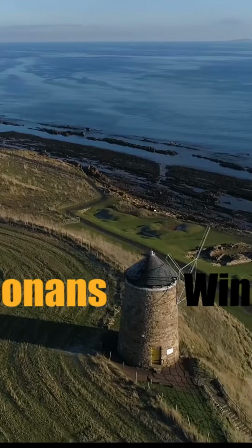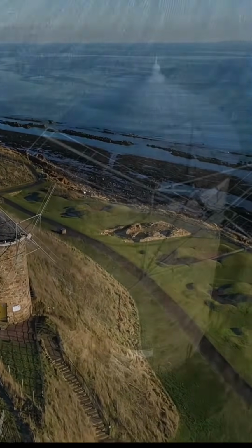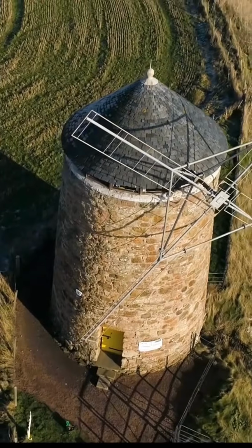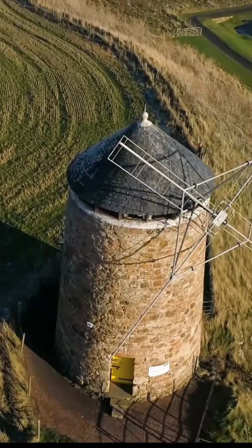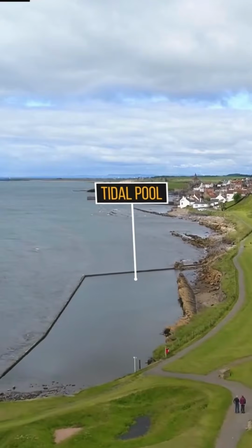It's even got more. As you go back along to Pittenweem, you'll pass the historic salt pans and the windmill. Now that'll just blow you away when you see that. Next door to that is the St Monans Tidal Pool for open water swimming. So if that's your thing, you've got your own open water swimming area every single day. If you want to go down first thing in the morning, afternoon, evening, whatever it is, you've got a perfect open water swimming area there.